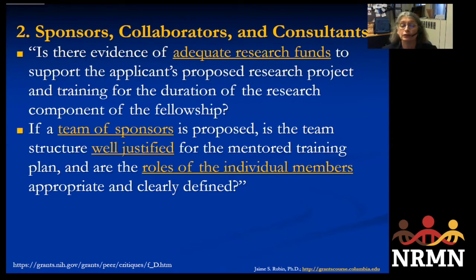Moving on here, do they have grant funds to support your research? As I mentioned earlier, the F-31 and the F-32 does not provide money to support the research. It's assumed, and the mentor is going to need to demonstrate that they have funding to pay for the research costs. I mean, suppose you get the grant and you show up on day one, and you're not able to buy any reagents or anything. The reviewers are not going to put you in that situation.